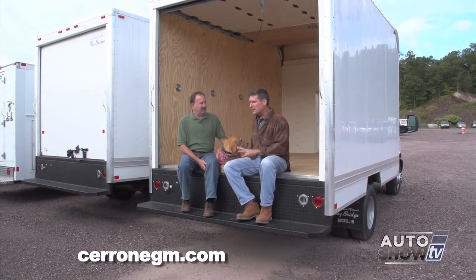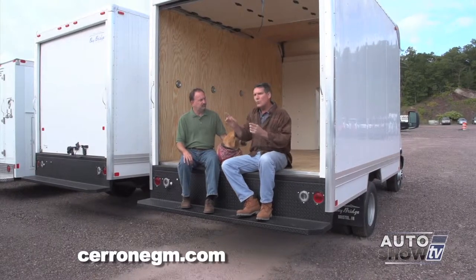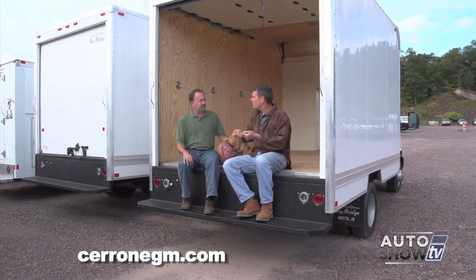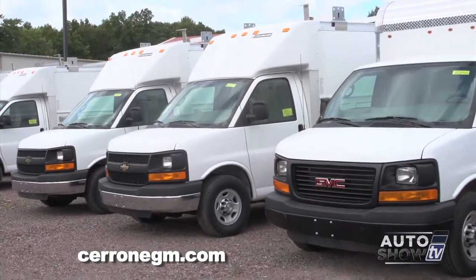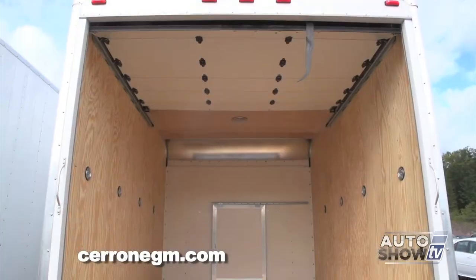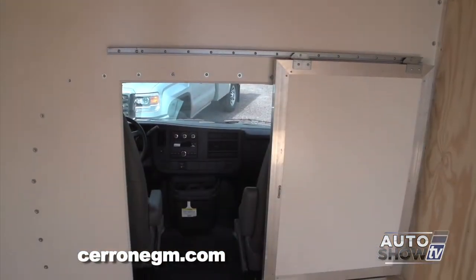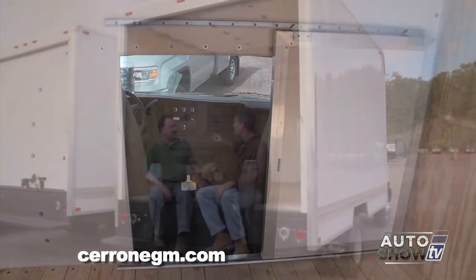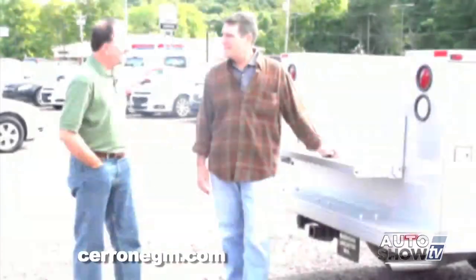We sell a lot of high cubes, both as just a big box like this, which carries a lot of cargo, or with compartments where they can put tools and work-related items in the side, and you'll see that a little later. These come in a couple of variations, generally 10, 12, and 14 feet. Inside they're pretty basic, but they have the conveniences: sliding doors that lock, and access to the cab from here. They have tie downs and lights, and you can get them in single rear wheel or dual rear wheel.